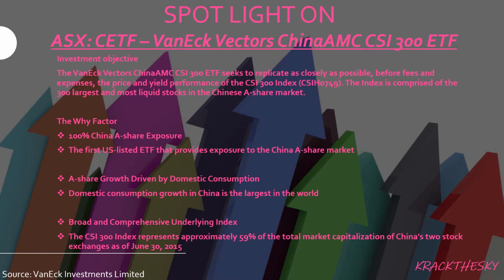Pretty much one of the only ways you can actually get access to the Chinese market, that's not Hong Kong anyway, for an individual investor. So why would you buy this? Why would you look at it? You get 100% China A share exposure. It's the first US listed ETF that provides exposure to the China market, but this one is being replicated on the ASX.